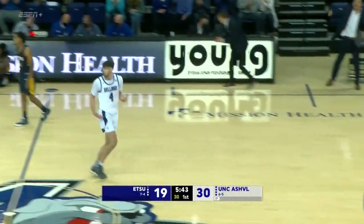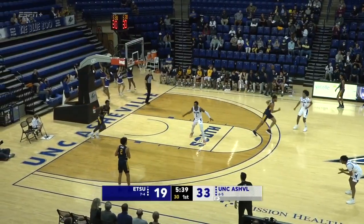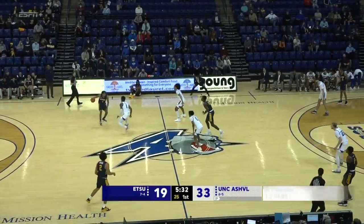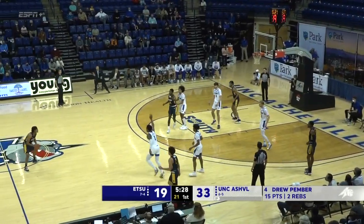Ho-ho! He's smoking hot. 15 points for Pember. Unbelievable. His career high is 19, and he's got 15. He's doing okay. 33-19, Asheville leading, 5:30 left to go in the first half.